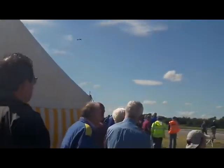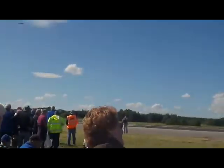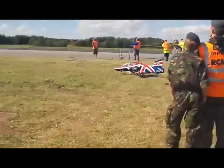Fiat taxis back down the line. It's got its cockpit open. Now, I know we've done it before, but let's really show our appreciation.